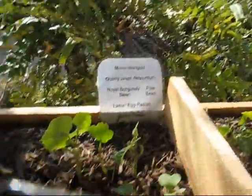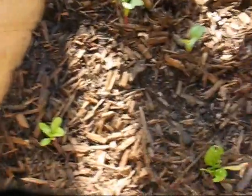Flip my little screen so I can see what I'm showing you here. Sorry about all that.